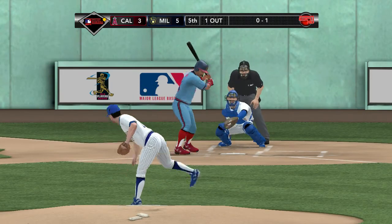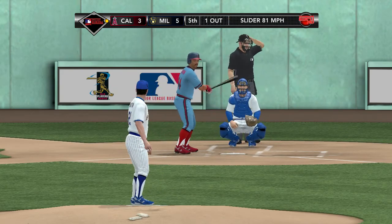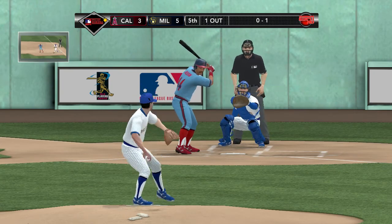The delivery. Sliders in there. No ball and a strike. That's an outstanding breaking ball for a strike on the inside part of the plate. It locked the hitter up. He just froze and couldn't swing at it.